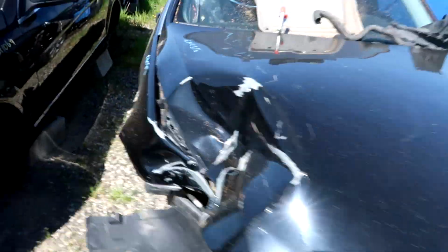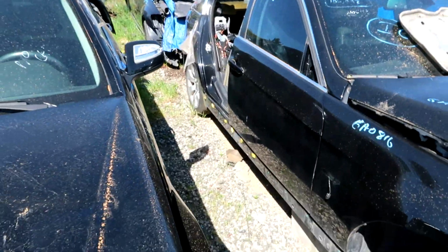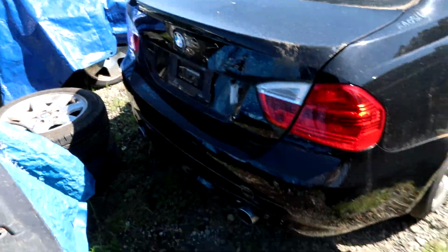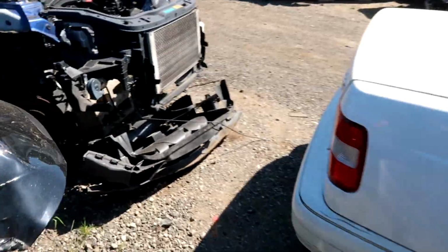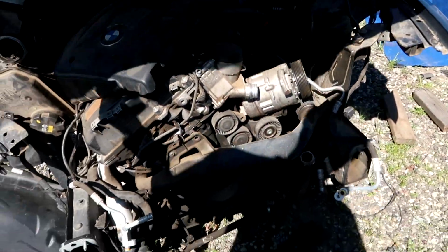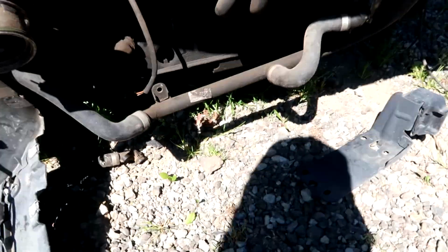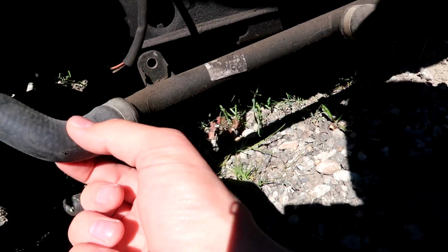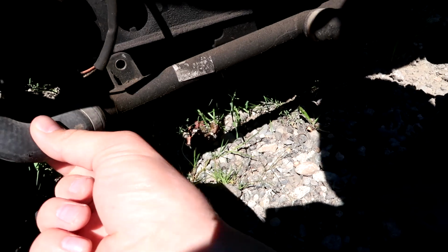This looks like a 3 Series. Okay, so this is the type that I have, I think, but this one might be a 335. And I don't know what the difference is, but this is the part I'm looking for, guys. So, what is that, water pump? But this basically looks like almost the piece I need.